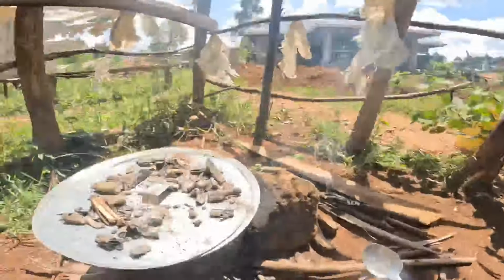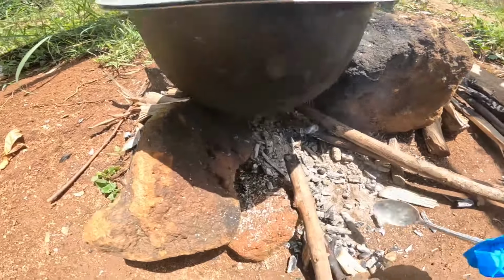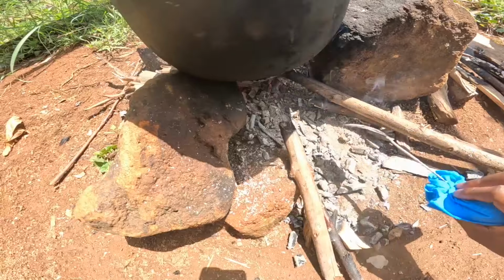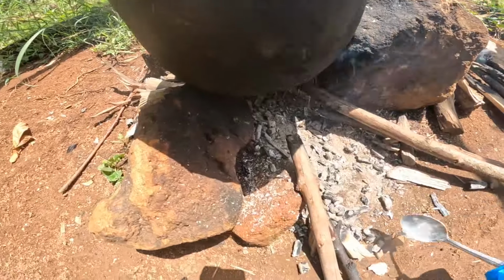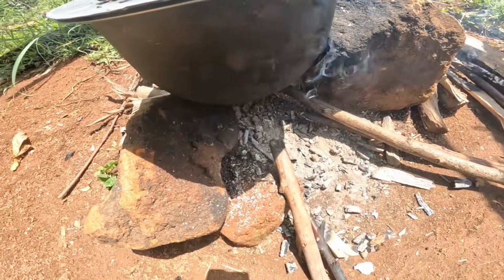So actually I'm trying to regulate the heat just like the way you usually prepare cake traditionally. I've removed some firewood because the heat was too much. So I'm putting it here on the upper part. I'm just using a spoon to collect the firewood, though it's so hot. I'm putting it on the upper part so the upper part can also get burnt.